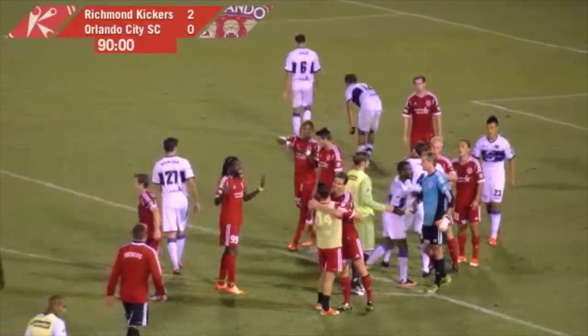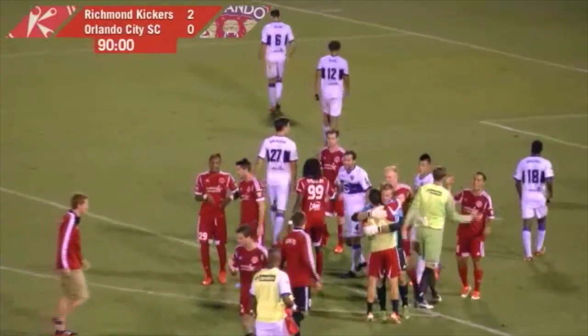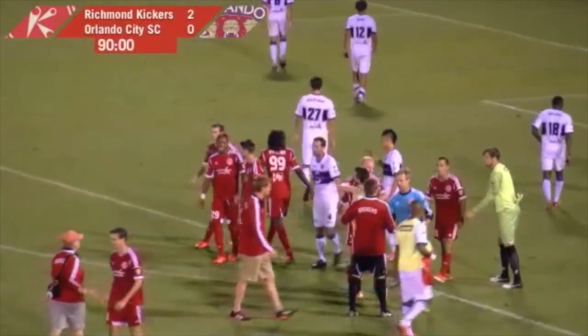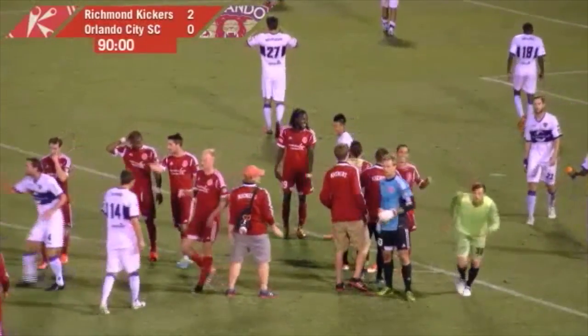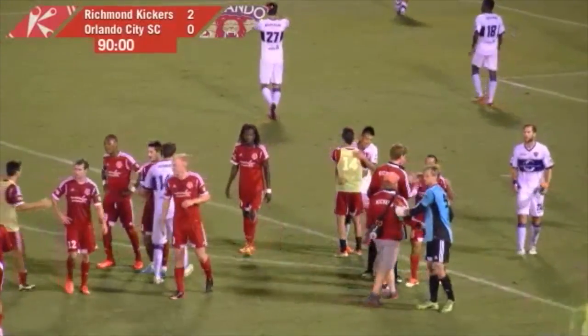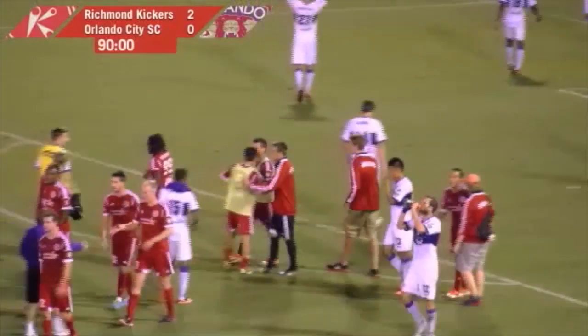If I'm not mistaken, this means Richmond is the regular season champions, #1 seed at this point. They've got the head-to-head advantage. Even if Richmond loses next weekend against Pittsburgh, they've tied on points, and Richmond's got the head-to-head wins, 2 wins to 0 wins for Orlando. So that means they're done, dusted, Commissioner's Cup for USL Pro.